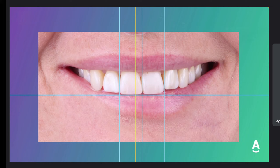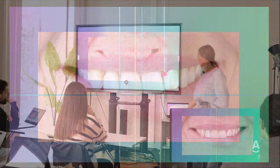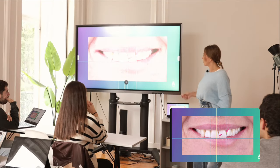So what can we do? Photography and face and smile analysis will help us to make a kind of strategy. I planned it in four simple steps. Adding volume on the distal of the 21, the upper third. Adding volume on the mesial of the 21, the lower third.